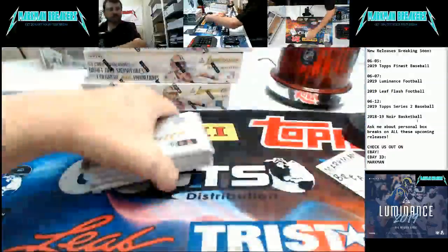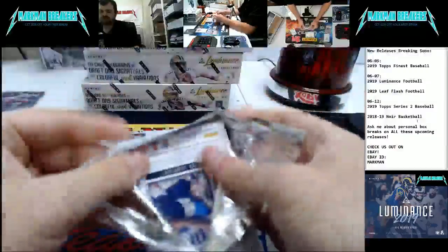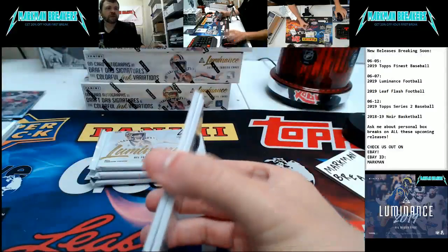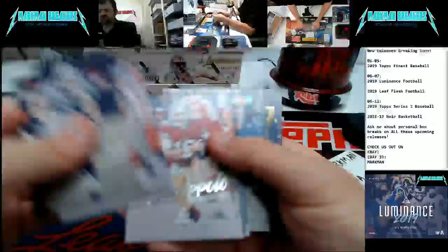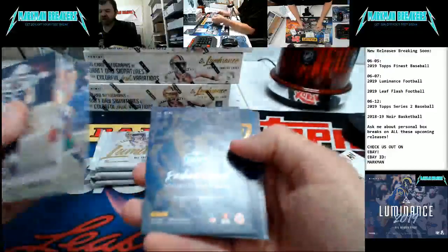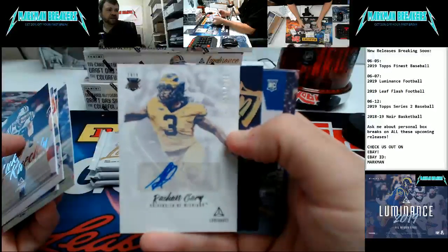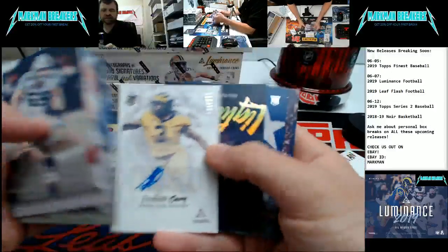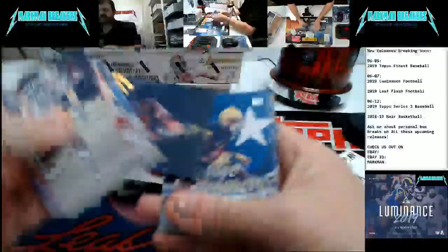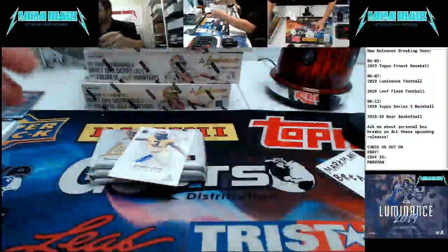Box three, empty. Christian Wilkins for the Dolphins to 49. Rashawn Gary. I believe Rashawn Gary is a Packer, I think. Lightspeed, Johnson, McSorley, and Slayton. Wrap that one up.